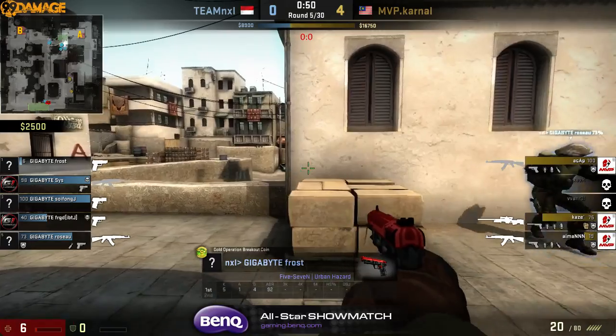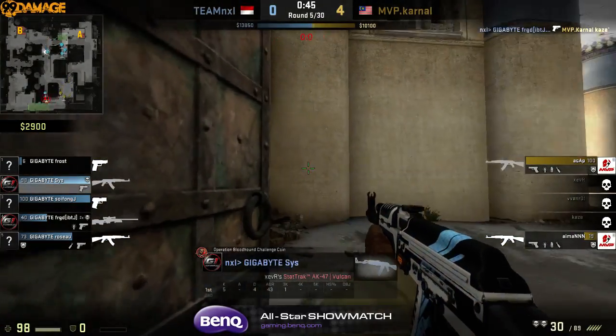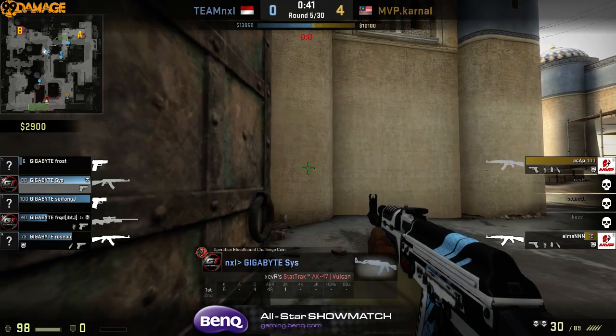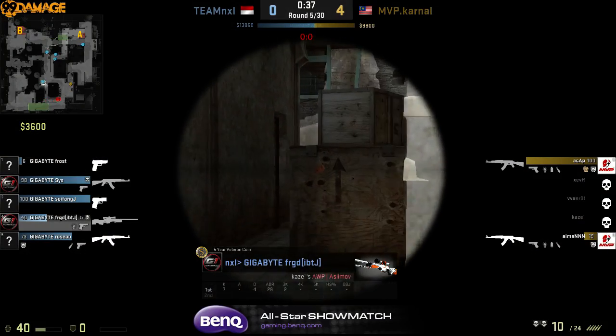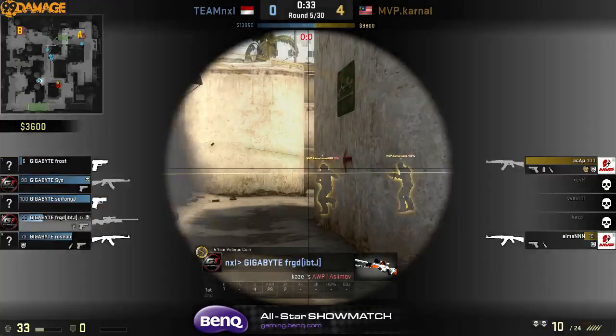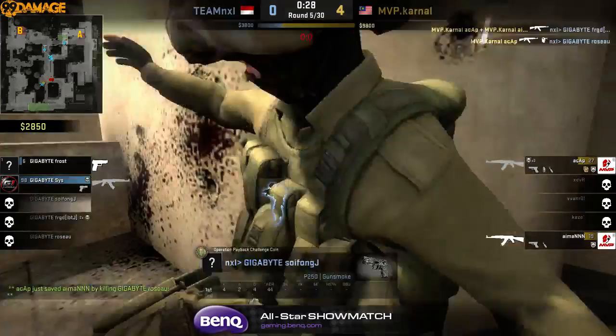The CTs have 3 players in A short, so they're trying to make their number advantage work, while Forged picks off Case. Wow, why can't they get rid of him? They had 3 players alive, they knew where he was, they should have coordinated with each other. At the moment, Forged is holding them down with the AWP. He gets flashed though, takes refuge in the corner. That's not going to work out.